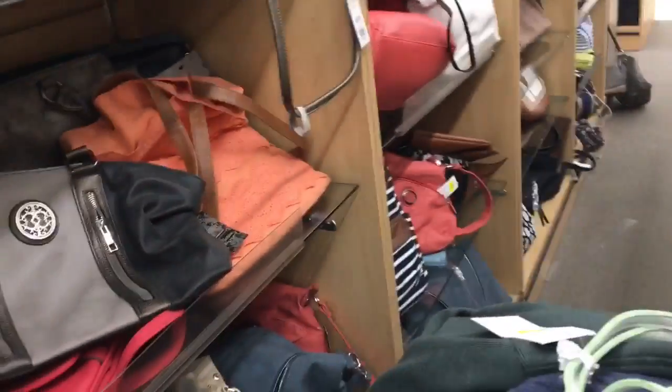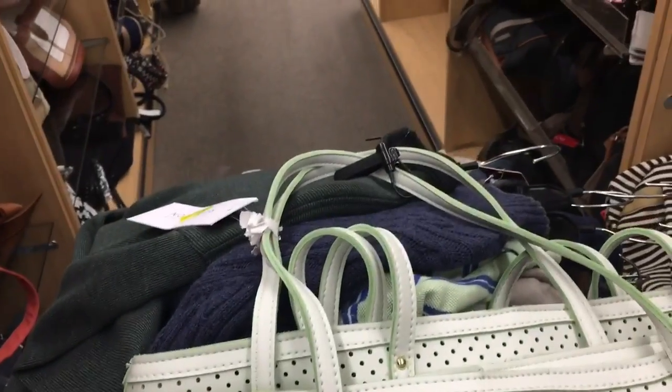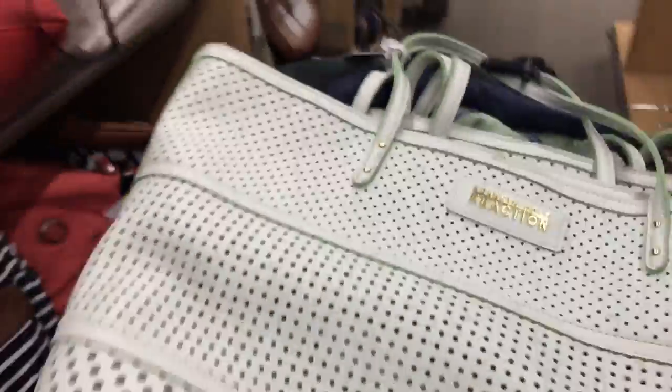Gotta be careful because some of them are damaged. But I'm digging through, seeing what I can find. The brands here are so weird. They're such weird brands. But I did find some good men's stuff. I'm trying to find things that are less than $10, just because I like to buy as cheap as possible. Although, I think I got a couple purses.